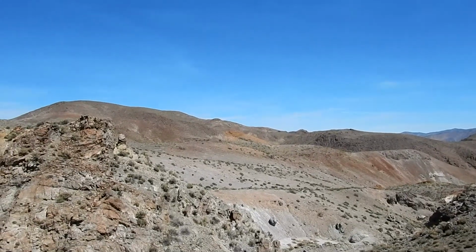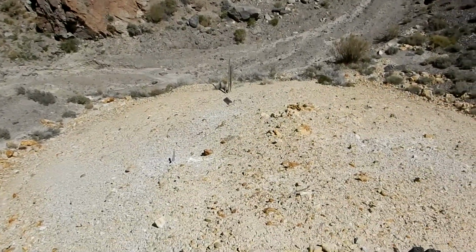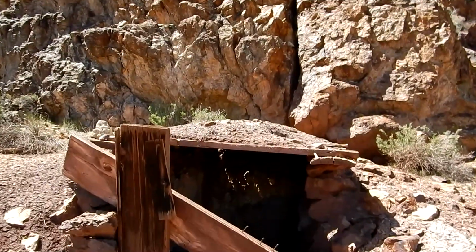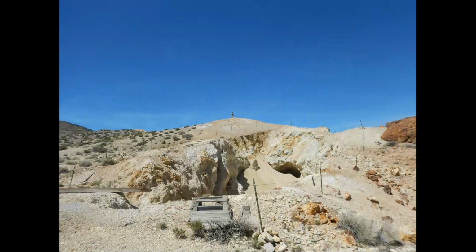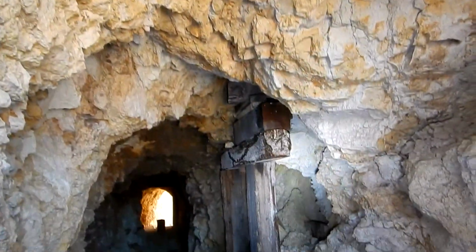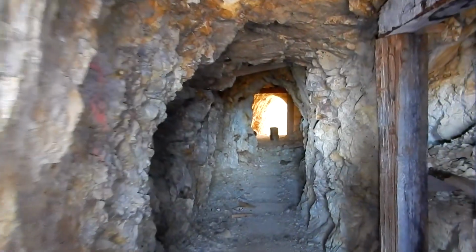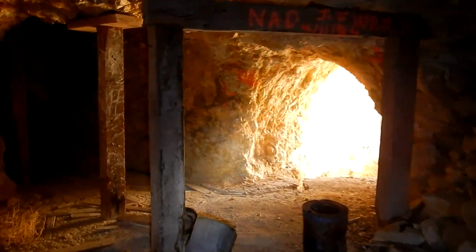Here I am standing on the waste rock pile of the Kernick mine. Not a bad size. Looks like there were some tracks. I'm standing on an old bed, it looks like. This looks to be a little explosives bunker, or magazine if you like. I don't know what type of mine this was. There's a little room down here.